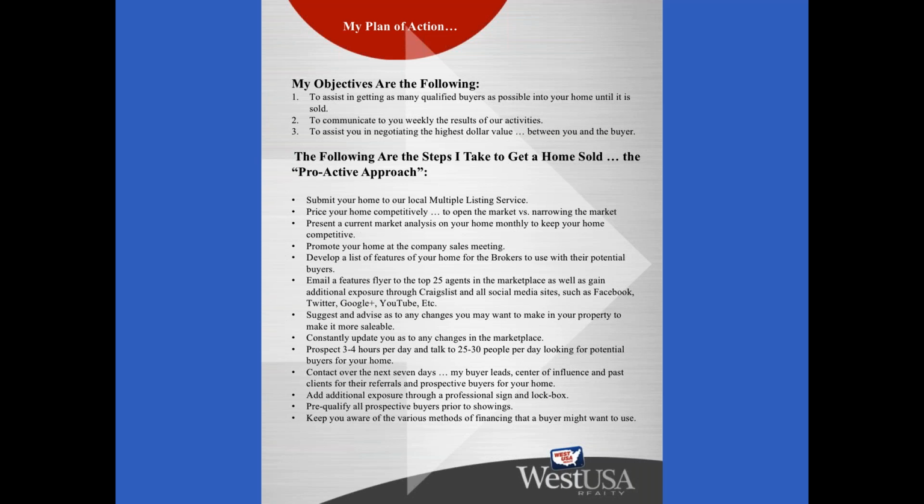You'll notice towards the bottom, it says prospect 3 to 4 hours per day and talk to 25 to 30 people per day looking for potential buyers for your home. If you don't do that, here's what I recommend: leave it in there and do it. That'd be even better, wouldn't it?